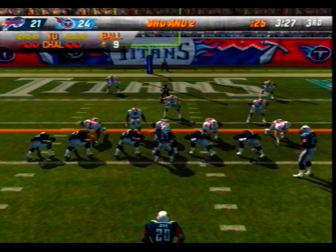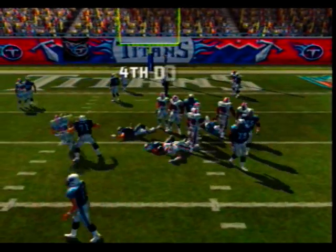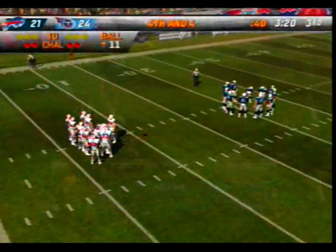The defense has had difficulty stopping them on third down. Off to the tailback, number 92. He's there for the tackle. They're in field goal range, so after failing to get the first, now let's see what they decide to do here.